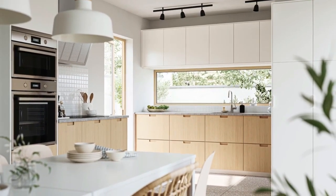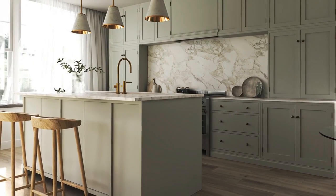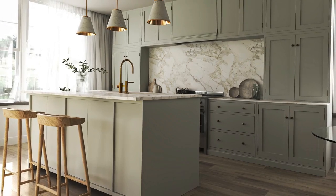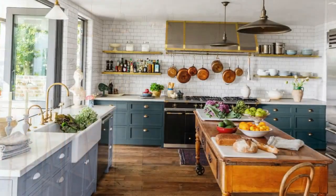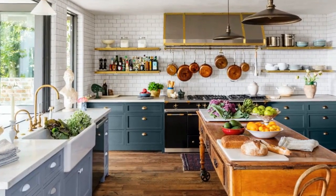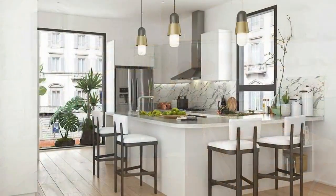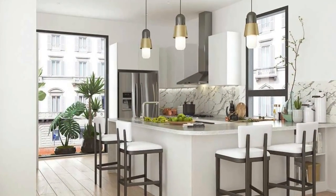1. Open concept layout. An open concept kitchen helps small families connect better by merging the kitchen with the dining or living space. This layout encourages interaction while cooking and makes the kitchen feel more spacious. Opt for a kitchen island or a peninsula for additional counter space that can serve as a breakfast bar or homework station for kids.